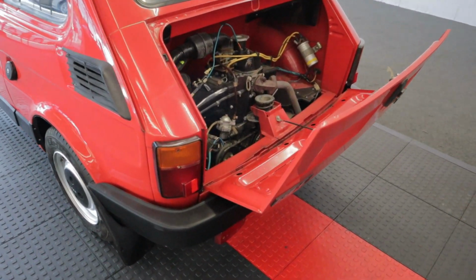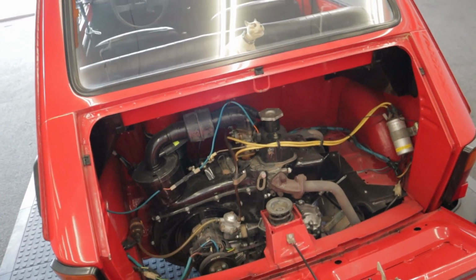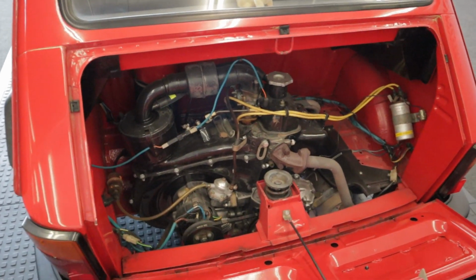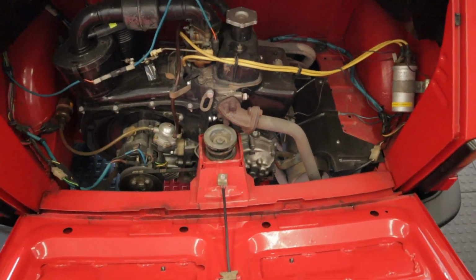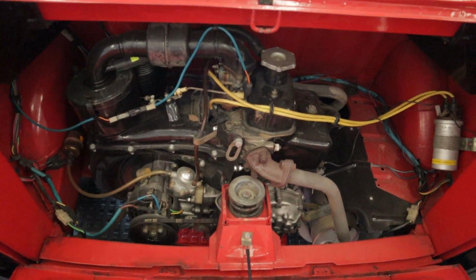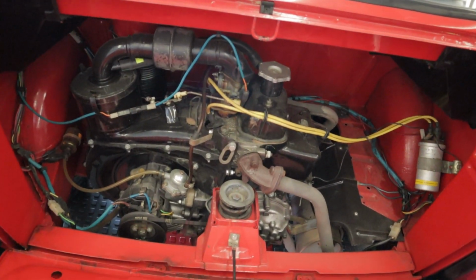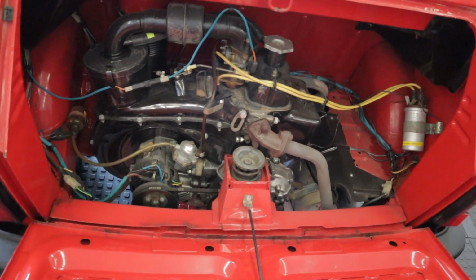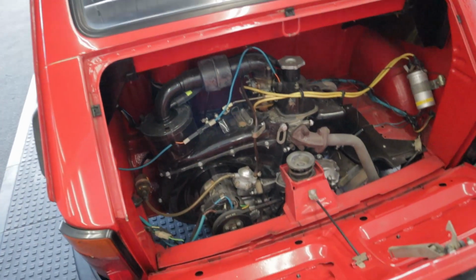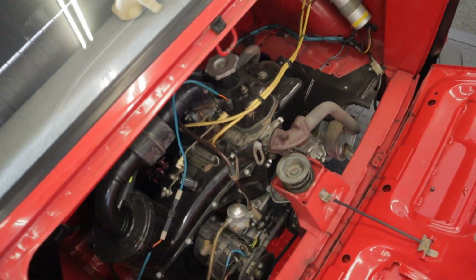All right, so take a look at this engine here. It's as easy as they get. There's nothing really complicated about it. It sits in the back. Again, the advantage of it is you can easily take it out with your neighbor's help and work on it on your bench, anywhere. Well, it's an air-cooled system, and this one actually has an optional air cooling hook.